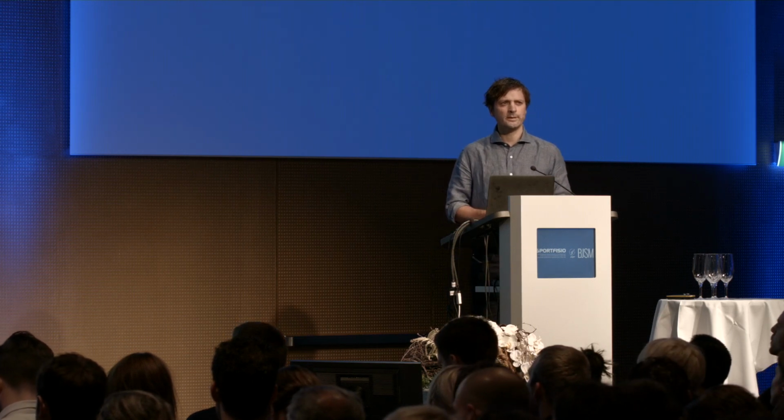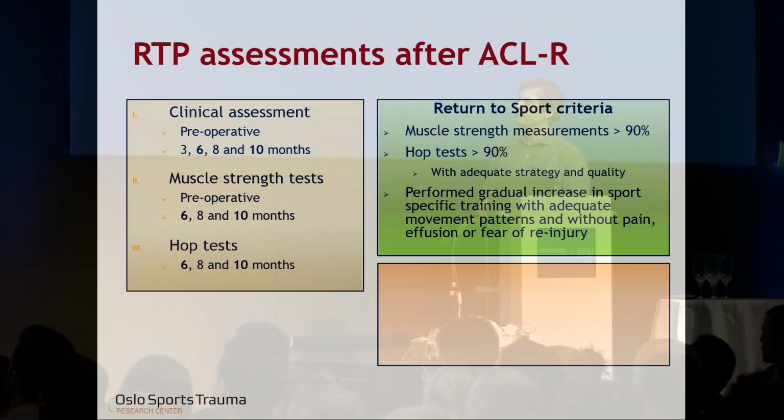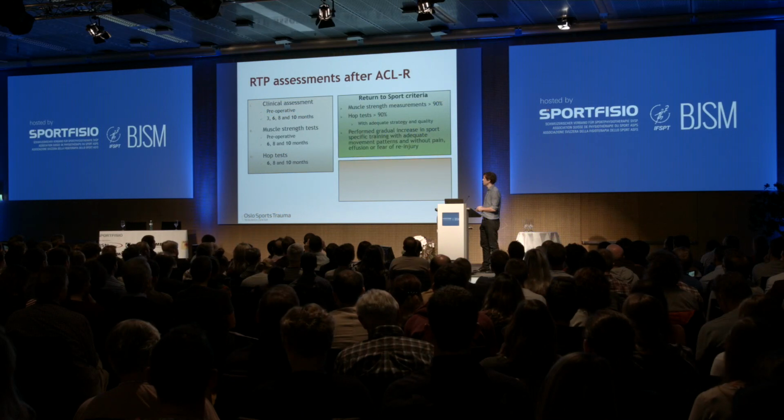And also, we have this schedule that we do structured functional testing, not only for return to sport, but part of their rehabilitation progression. So we always do a clinical assessment, and we do muscle strength tests, and we do hop tests. Pre-operative, we find that very important, especially the muscle strength test. We want their quadriceps to be good before surgery. And as we also heard previously, the pre-operative extension is very important.